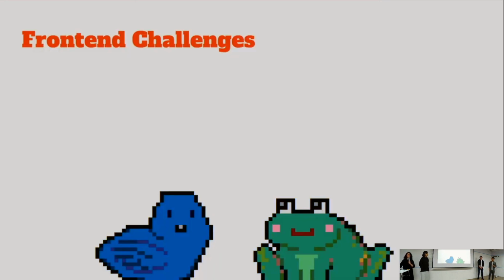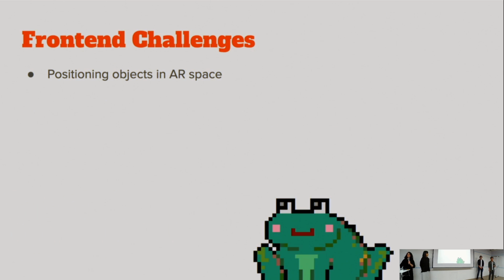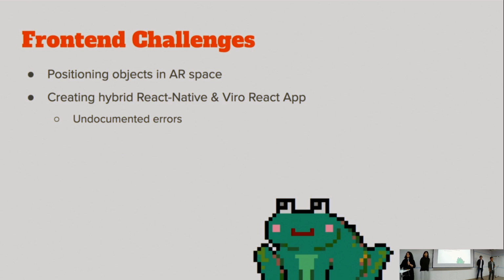All right, so it's not an engineering project without some challenges, right? So I'm going to go ahead and talk about some front-end challenges that we faced. So the very first thing that we encountered was how to properly position objects in AR space. And when it came to Tamamon AR, we actually tended to have about 4 to 5 objects in a single scene, which made things very complicated. And following that, we ran into some really interesting undocumented errors when it came to working with a hybrid ViroReact and React Native application.